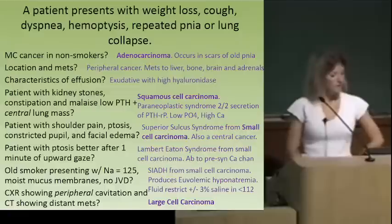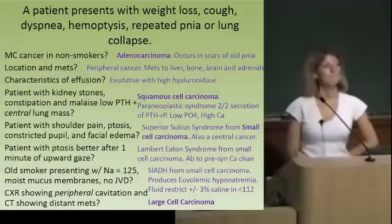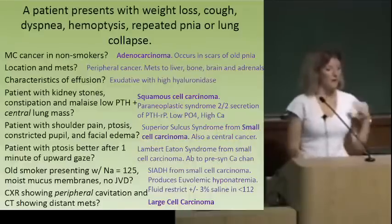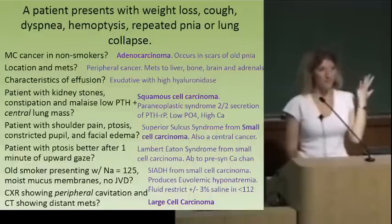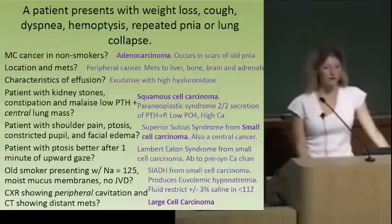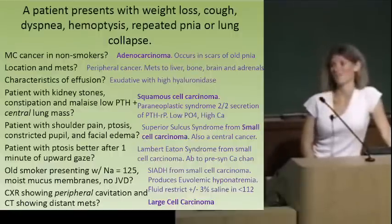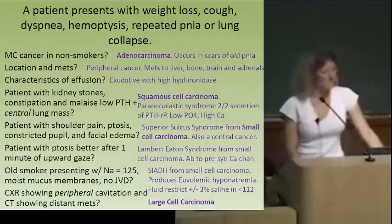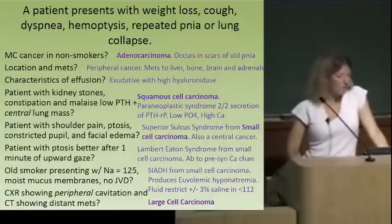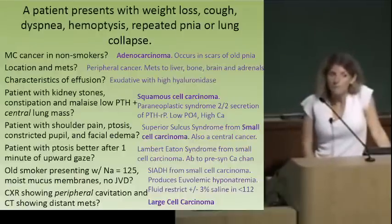So we got another patient with ptosis, but it's better after looking up for a minute. Good, Lambert-Eaton's. So better with continued upward gaze is how you tell it from myasthenia. Lambert-Eaton syndrome is also associated with small cell, and it's because we have those antibodies to the presynaptic calcium channel blockers that I told you about first year. Remember those? It comes full circle. Okay. So old smoker presents with low sodium, but their mucous membranes are moist and they don't have JVD. SIADH from small cell. Very good.